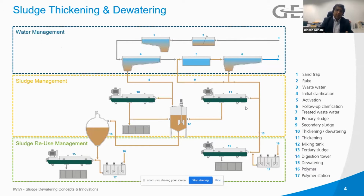If you see the dots, the right selection of the dewatering equipment is the key to whether my next process of reuse or recycle is going to be effective or not. If the dewatering is not efficient, then the biosolids would not be as dry as required, or your energy for incineration in the next process would be very high.